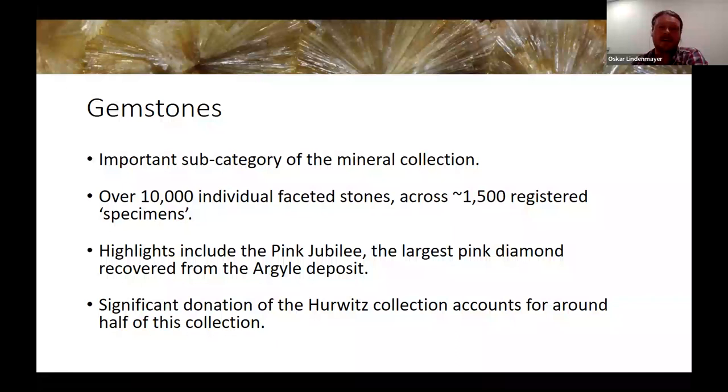A few highlights, the Pink Jubilee, Australia's largest pink diamond recovered from the Argyle deposit, is in the collection. It's an 8-carat stone now. It's been partially polished, faceted out of a 12-carat rough stone that was found.